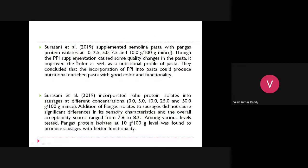Similarly, Surasani et al. in 2019 supplemented semolina pasta. General pasta was supplemented with the fish protein isolate at various levels. At the end of the studies, they concluded that a considerably acceptable pasta can be made by supplementing the fish protein isolate, without any odd color or off flavor, and up to a 5% level of fish protein isolate can be used to supplement the pasta.